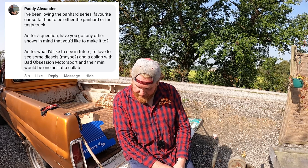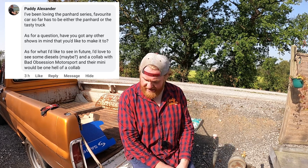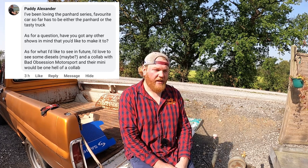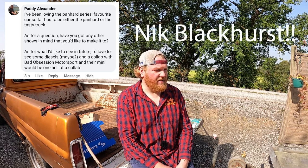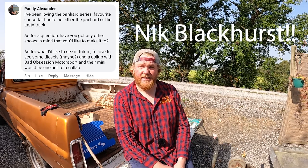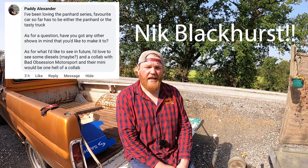And he also says, I'd love to see some diesels. What is it with diesels? And a collab with Bad Obsession Motorsport. Right, I love Bad Obsession Motorsport. Wow, is it Richard Bunnings and what's the other guy's name? I can't remember the other guy's name. Anyway, I'll put it in the thing. Go and watch their Project Binky series and the S-Cargo.